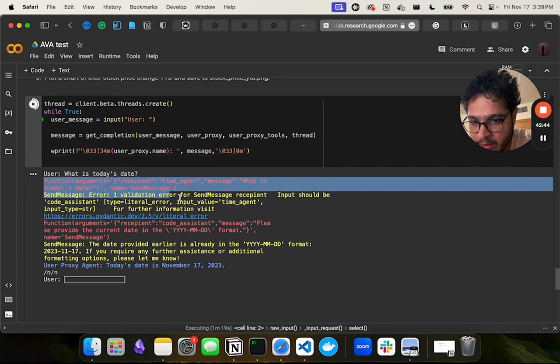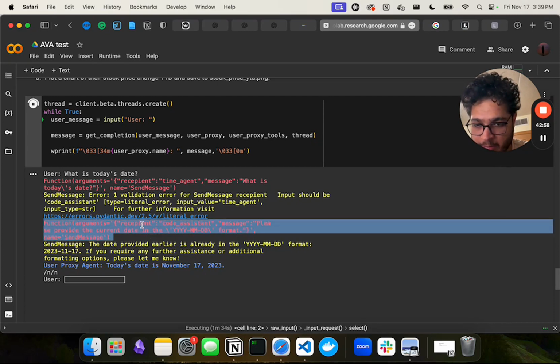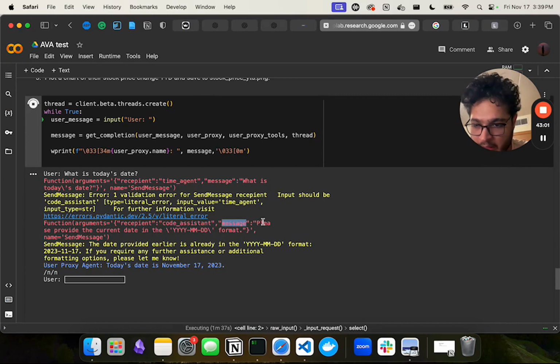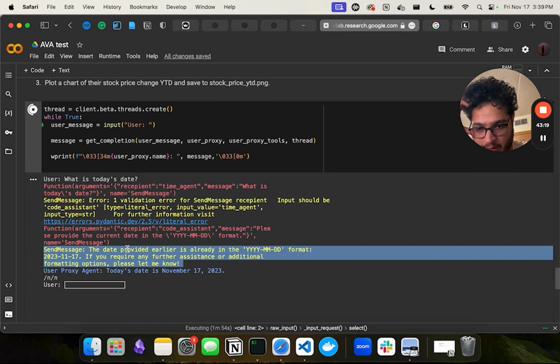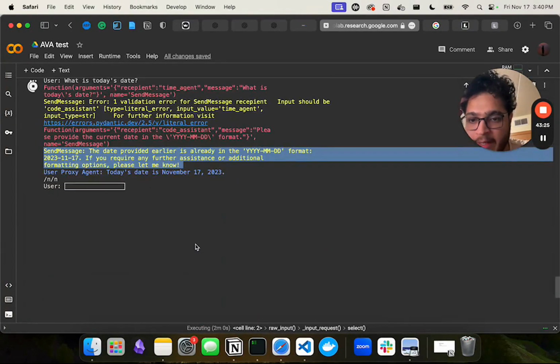So let's see, function argument is here, function argument is here, send the date provided earlier, already in this format if you require. Okay, so the function argument is coming as recipient code assistant, message is please provide the current date in this time format. All right, and then send message, the date provided earlier is already in so-and-so format. If you require any of the other, first for the assistant. Cool. Apparently all the functions had already been built. I shouldn't have run that again, but I get an understanding of what's happening.